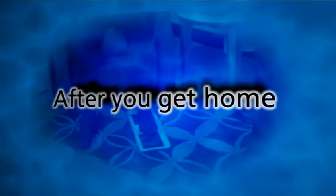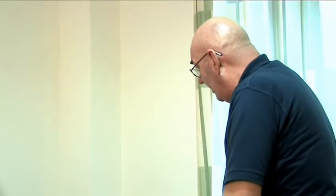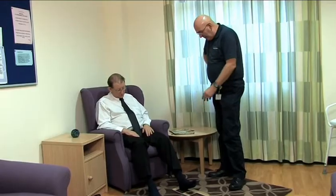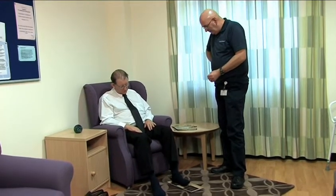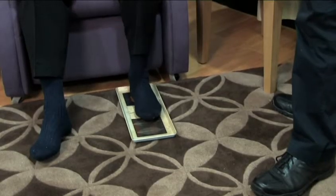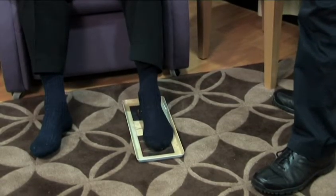After you get home, just have a look at how you're going through the exercises you were taught in hospital. You should continue the exercises that you have been shown by the physiotherapy. So if you do bending one side backwards and forwards. Nice and easy, back and forth, about 4. A vital part of recovering from a knee replacement is getting movement in your new joint. Nice and easy.